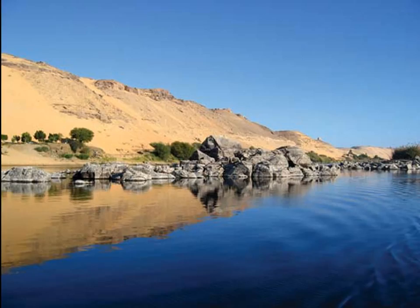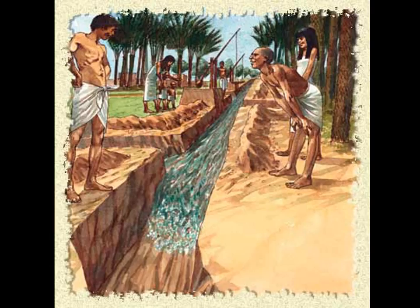It also gave the Egyptians access to precious metals and semi-precious stones. The desert separated Egypt from invading armies in nearby countries. The Black Land was used for growing crops because of its rich soil. Egyptians developed systems of irrigation.